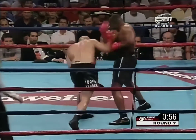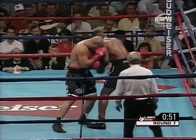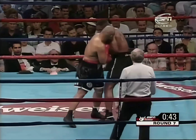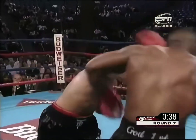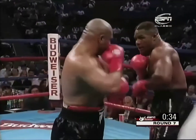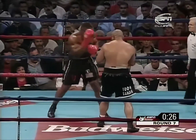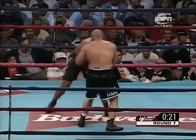So easy to make those comparisons to Tyson. Short right hand from Tua, just when you look at the body type alone. Right, I mean, he's got that power, that heavy-handed type of power. He's a shorter type of guy. There's a lot of comparisons, but Tyson, at his best, let his punches go. Tyson had that animal instinct, like killer instinct. He let his hands go. He tried to hurt you. Tua, in this fight, seems to be going with 1 or 2 big punches at a time, and that's not going to work, apparently. Tua finding the mark much better here in this 7th round, but Ibeabuchi isn't going anywhere.